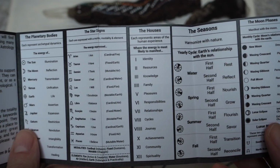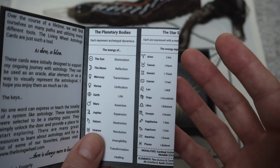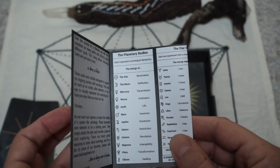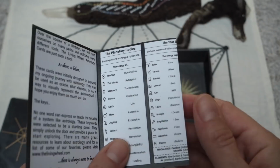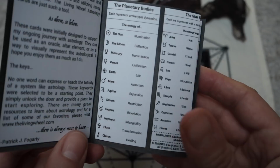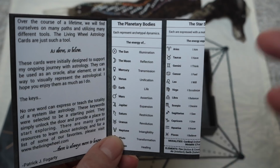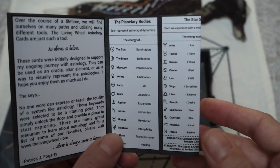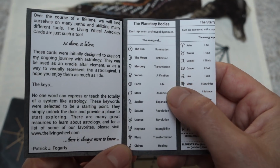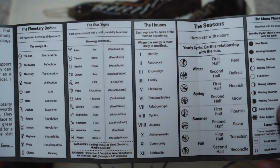They're not very limiting, because it's hard to pick a keyword for Aries. Aries is a complex archetype. It's like picking one keyword for the Emperor. It's really hard to narrow it down to one keyword. So he did a really great job. With the Sun, it's illumination, and that's a big archetype, so you can work with it. The Moon is reflection, Mercury transmission, Venus is unification, Mars, for example, is assertion, and Earth is life. And I think this is really intelligent, brilliantly done.